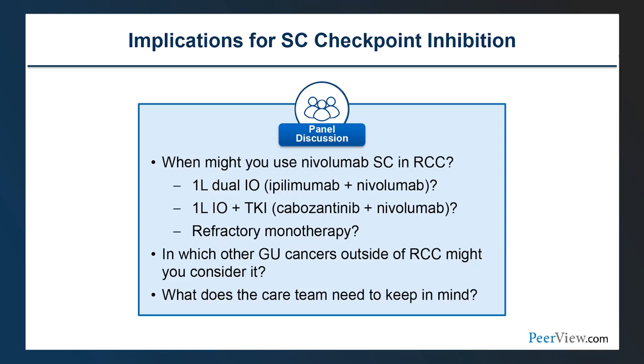So, maybe Nizar, I'll start with you. When do you potentially see yourself using subcutaneous nivolumab in renal cell carcinoma? There's a couple scenarios listed here. Just to differentiate for the audience, would you use it with ipi-nivo, where, for instance, the patient still might be getting intravenous ipi? Would you use it in the context of cabo-nivo or other TKI-IO regimens prospectively? What are your thoughts there?